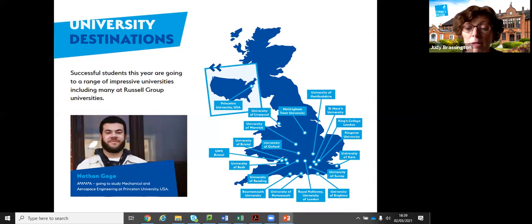Generally speaking, the map here shows where students go. Royal Holloway, obviously being local, is very popular, but students go all over the place: Reading, Bath, Bournemouth, Surrey, Kent, doing a range of subjects such as management, accountancy, finance, travel, IT, or any of those areas.